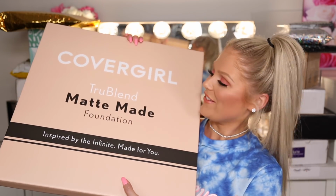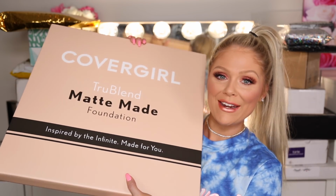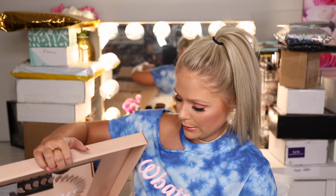All right, that was a little bit of a workout to get it out of there, but Mama's got it. And it is what I thought it was. This is still really heavy. It is their new Matte Made foundation. Every single shade, you guys. I'm gonna try and open this up and pick it up so I can show you guys. But this is like crazy.